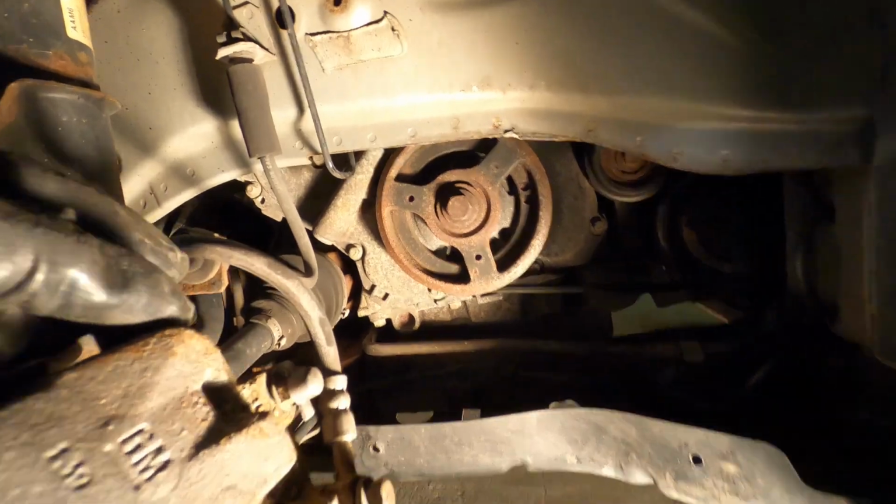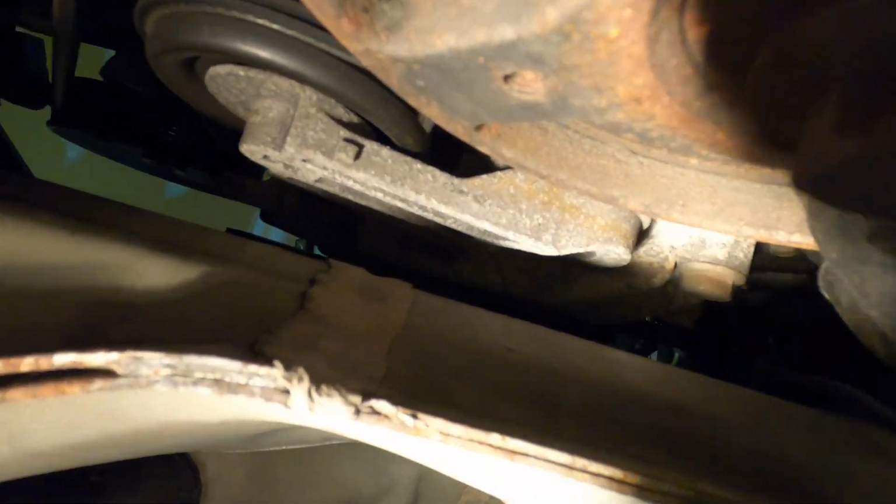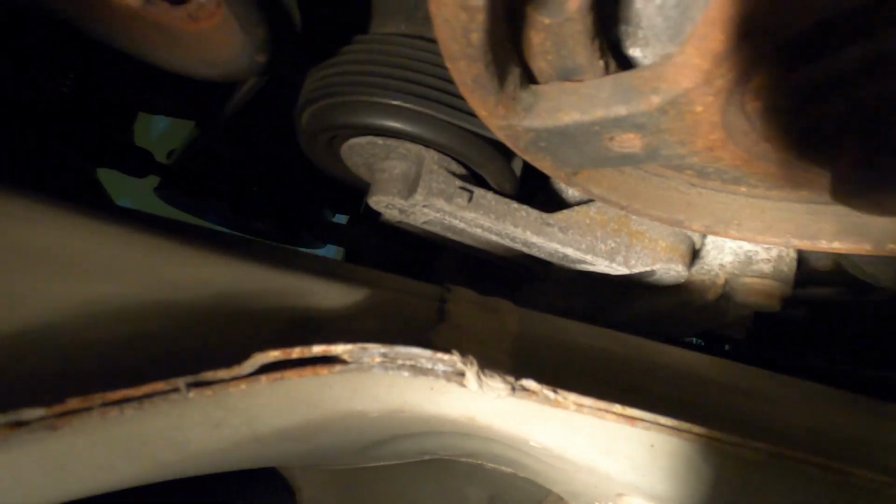Alright, so the pulley tensioner is right here, and there's a 13mm bolt, it looks like, that's holding it in. Hopefully you guys can see that in the camera there. It's pretty much right where my finger's pointing there. You'll see it.